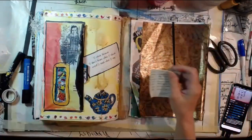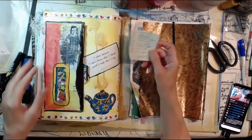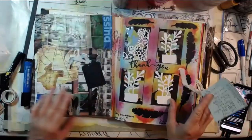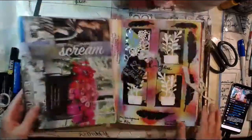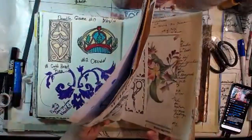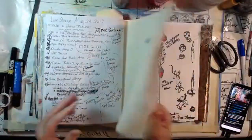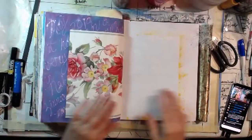Now, I've been keeping my prompts. We did 8 of them. Yeah. So I've been putting them in the front of my journal over here. This is my May journal, which really is filling up, which surprises me. Really surprises me. I've got some work to do in it yet. But yeah, we've got a lot of pages in here. I still have a few more days to fill it up. If I don't get them all filled up, that's okay. I've got quite a few in here.